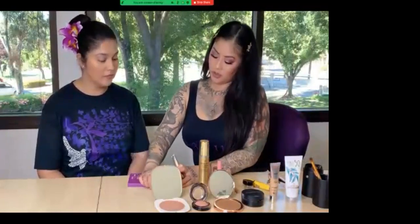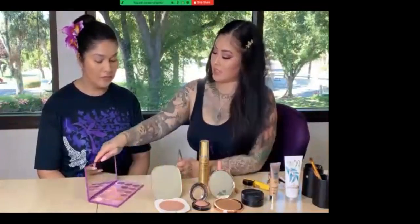So now we're done with complexion. If you can just do a little swipe, you can see how blinding that highlighter is, how beautiful it looks, and how nice and bronzy and sun-kissed you look. You look gorgeous. Thank you. So next we're going to move on to the eyes. Sandra already has really beautiful eyes, but we're just going to enhance them.